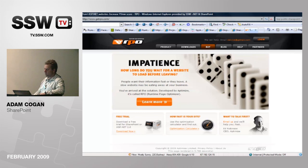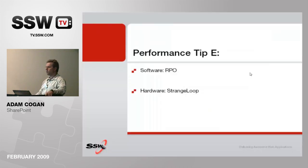Now it is a software solution. If you want a hardware solution to do a very similar job plus more, there's a product called Strange Loop, which is a hardware device, and it basically strips out the view state as it's going through and puts it back as it's coming back out. That's kind of how that works. So consider those. We haven't used them. We did try RPO. What was the problem we had with it?